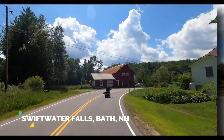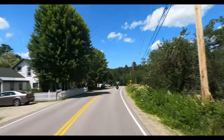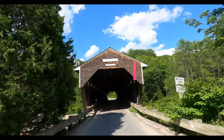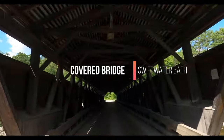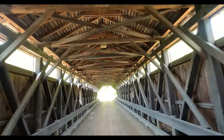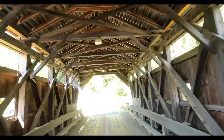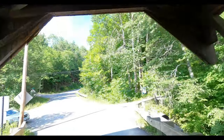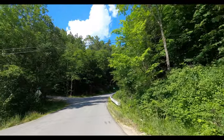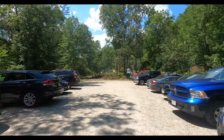Hello everyone. Today we are at Swiftwater, located in the neighborhood of Bath in New Hampshire. If you want to know more about this place, you can Google Swiftwater Falls or Swiftwater Bridge or Swiftwater Covered Bridge. This fall offers the perfect combination of a fine set of falls, a huge swimming hole, and an attractive covered bridge. Below the falls lies one of the largest waterfall swimming holes in New England.